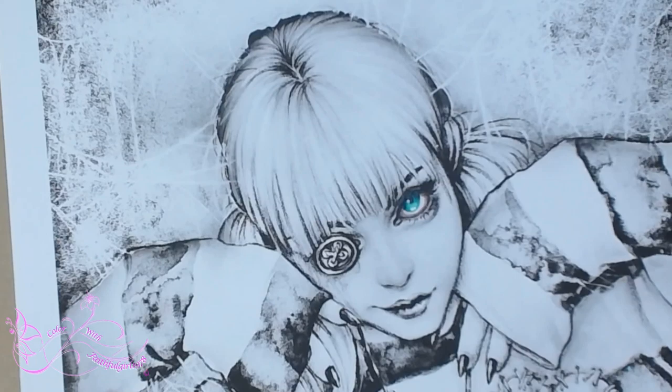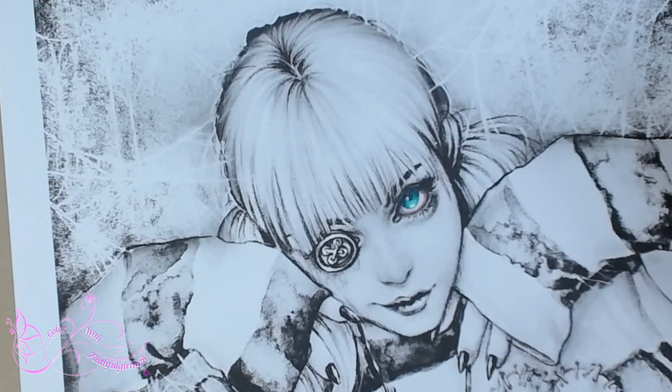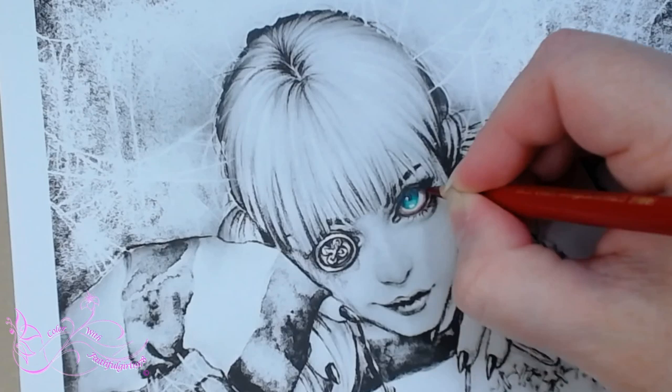Just like that. So I've got a bit of red in there. Now before I blend that out, I'm just going to add a little bit of dark red, which is 225. And I'm going to use this and mark in a fairly dark line over the top of that black down the bottom there. And just in the corner of the eye.